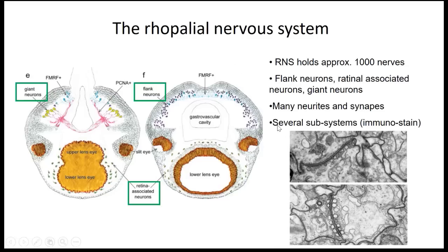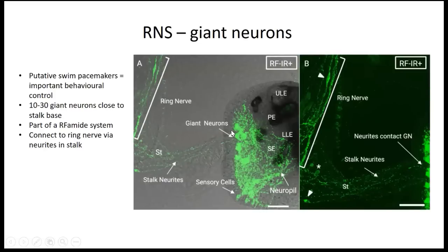And again, as I said before, we also find that this rhopalial nervous system has quite a few subsystems defined by immunostain. And this is just one of them, just to show we have the giant neurons here, and they become important for the learning because they are pacemakers. They are the central pattern generators, you can say. And each time the giant neurons fire, the bell does one swim contraction. And they're part of the RF-amide positive system here that controls the swim behavior, the swim contraction. And they, of course, connect up here through the stalk into the ring nerve and thereby to the muscles.